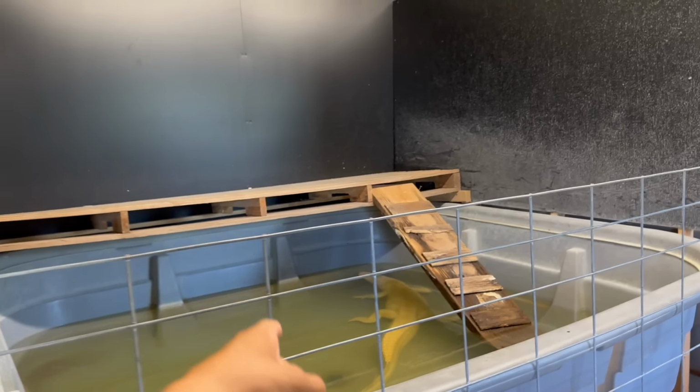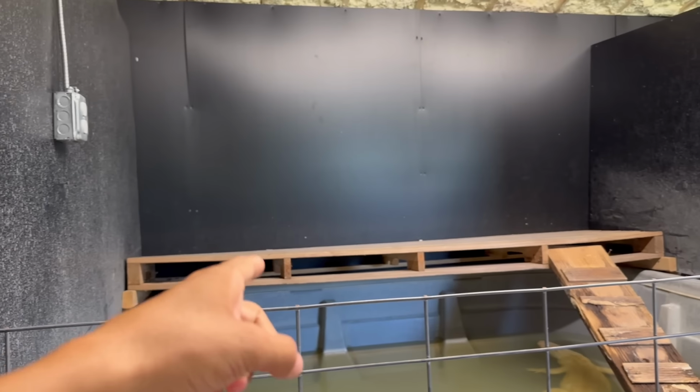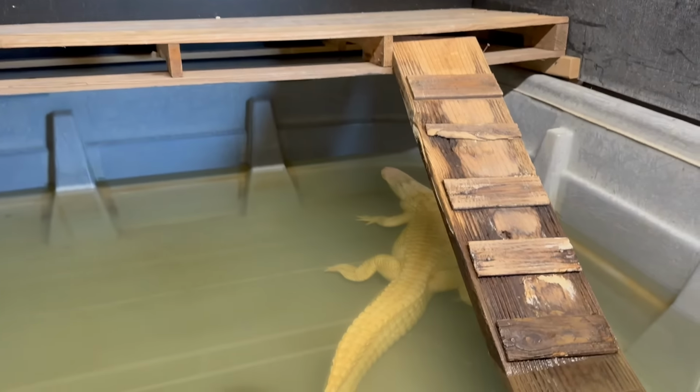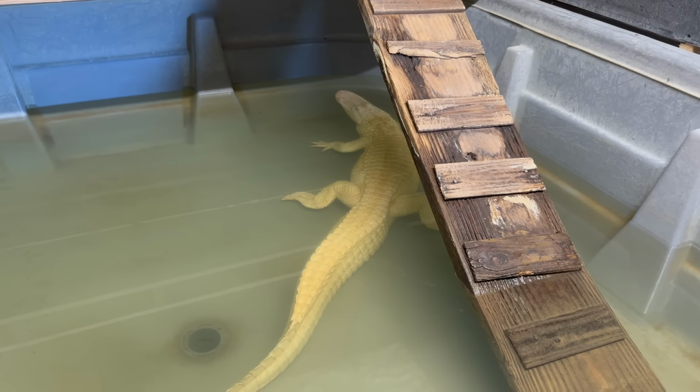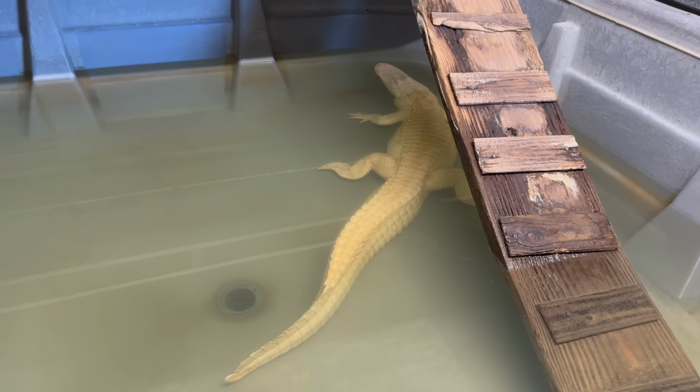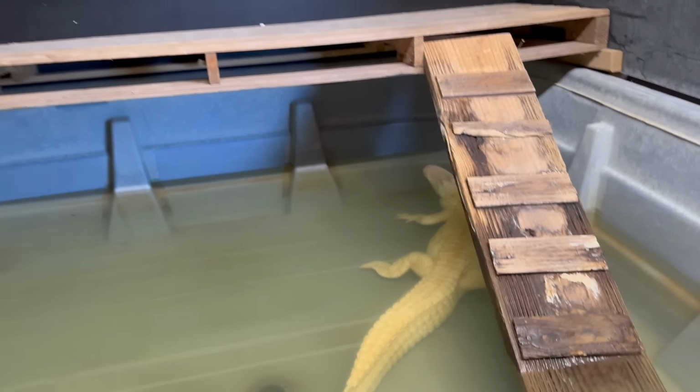Oh, that's cool. That gator goes up onto that wall? Yeah, she climbs up the wall. That is dope. So, female or male? Female. She was like 6 foot? 5 foot, 6 foot. If she had all her tail, she'd be 6 foot. Okay. Got a fat little tail on her. She's nice.